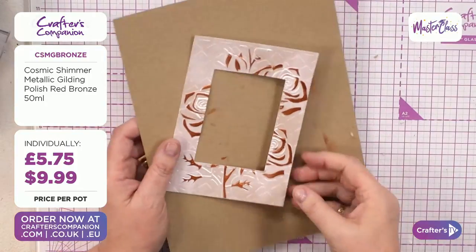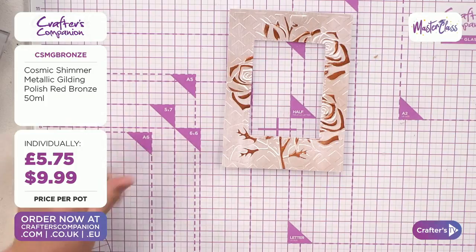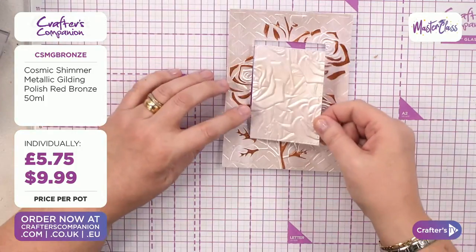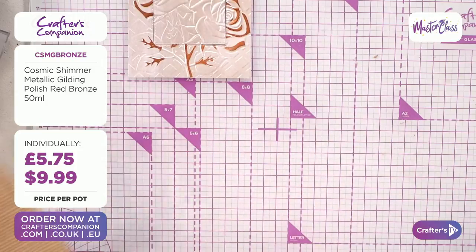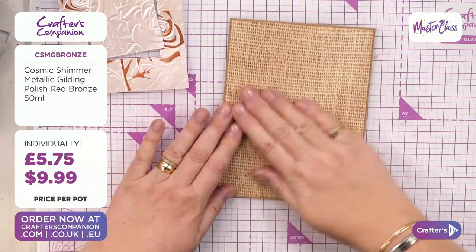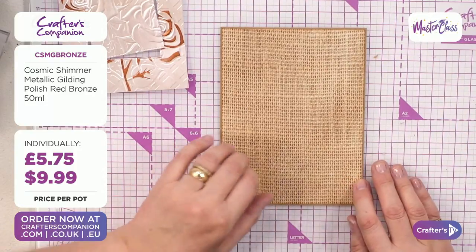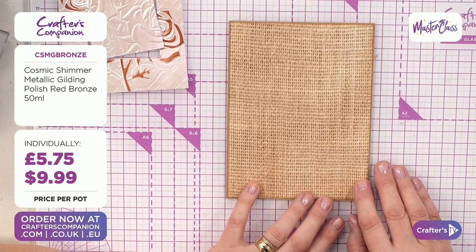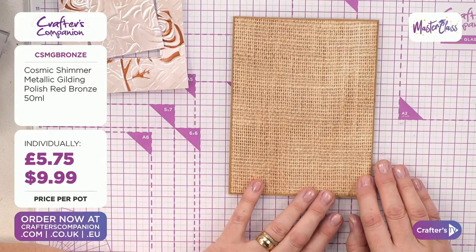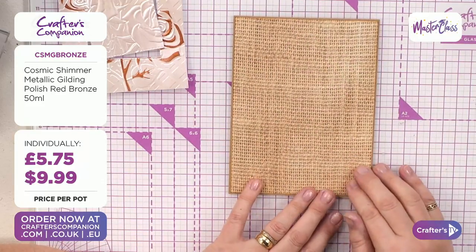Okay, so this is what we've got so far. We have got our frame, and then we've got that lovely piece for the inside. So what I've done is I've made a matte layer for it with some scrap paper. Actually, it was in my scrap box and I thought, oh, I like that because it looks like fabric. It is actually Hessian print, but it's paper. So it could just have been a piece of Hessian.